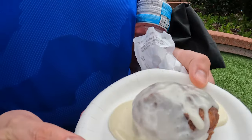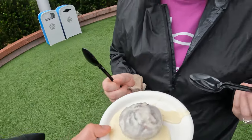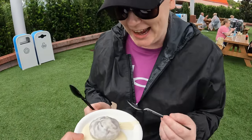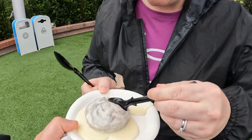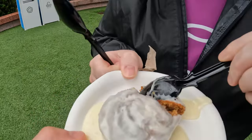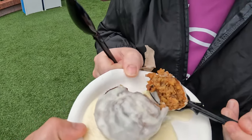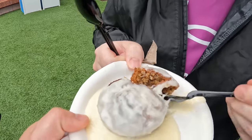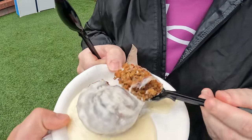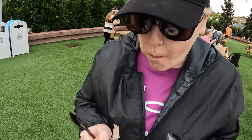Yeah. Let's see if it tastes as good. So what do you think? I can't get over how tiny this is. Last year it was huge, wasn't it? It was. Fresh out of the oven, so it might be a little bit warm. Well, it shouldn't taste any better than this then, should it? It's fresh out of the oven. Oh. It's quite chewy.